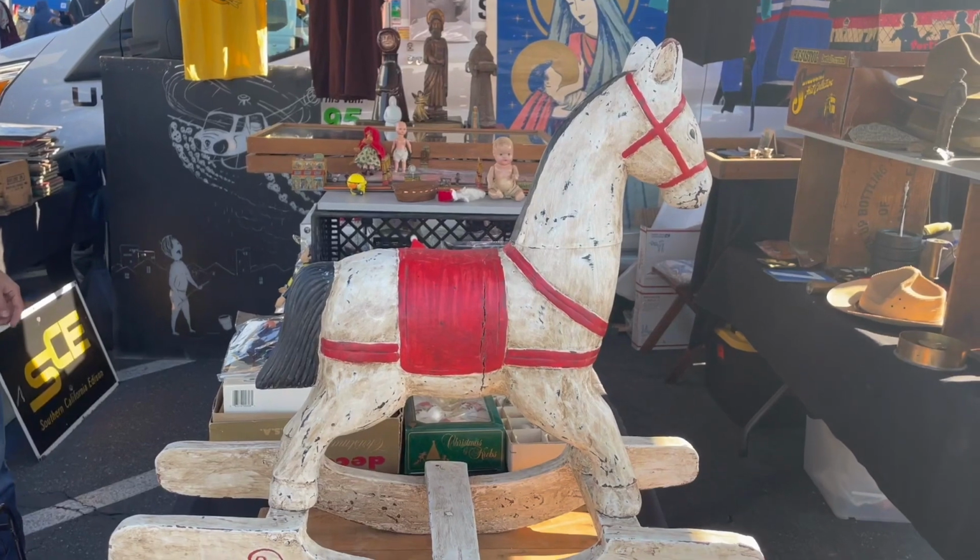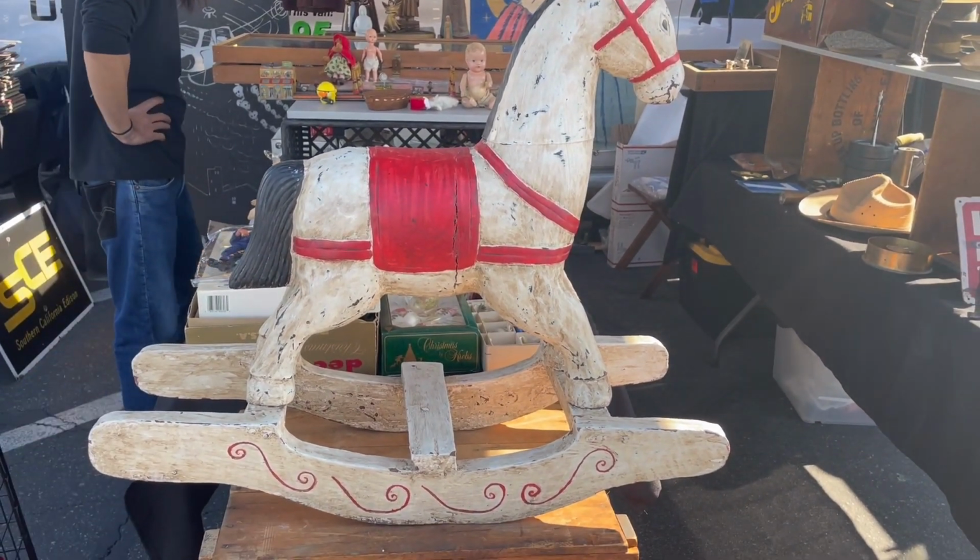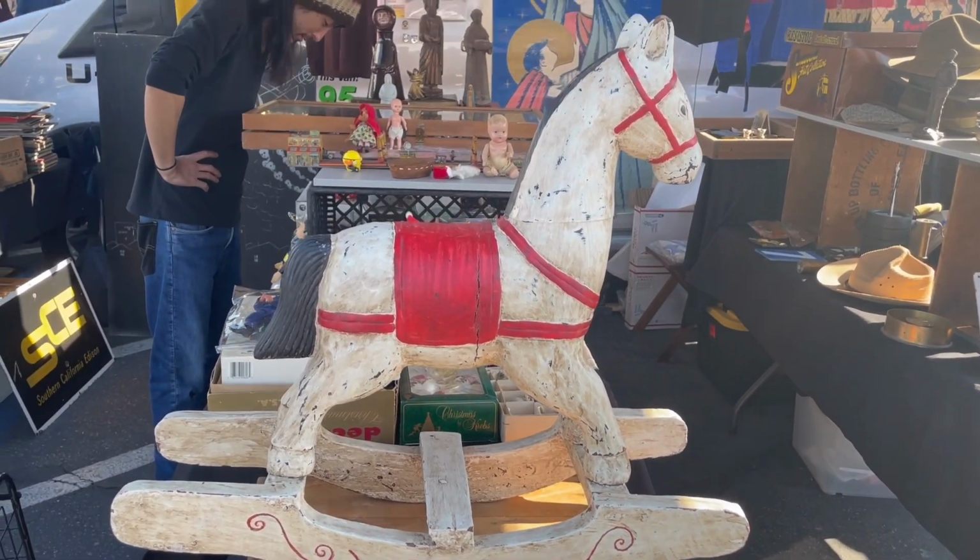And then this little rocking horse had already been purchased for $250. So cute.